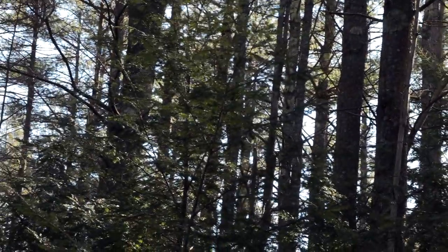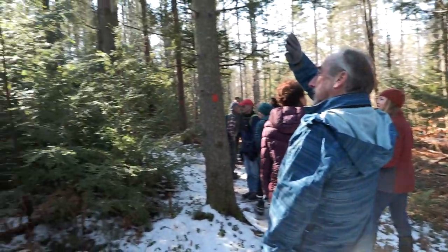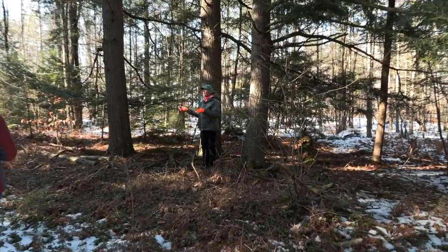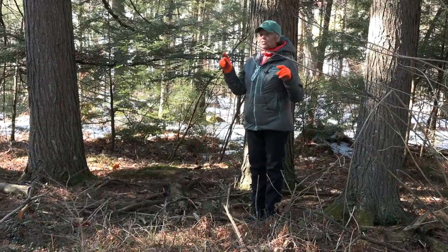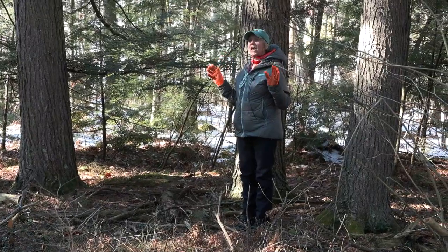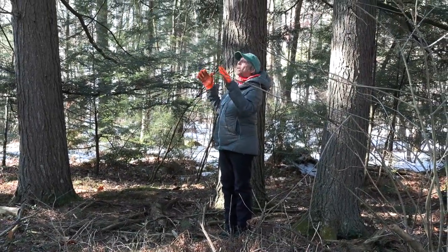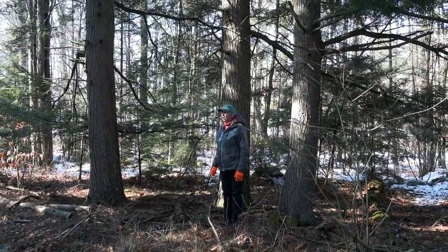Look, in back of you, you've got all these beautiful young hemlock trees regenerating underneath these other things. Hemlock trees don't need a heck of a lot of sun. So every tree species is determined to need a certain amount of sunlight. And these are what are called shade tolerant trees. And so they can regenerate under the shade of other trees. And that is a beautiful sight to see all those young hemlocks coming up.